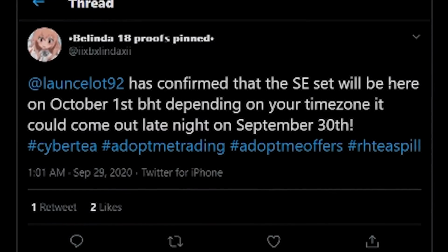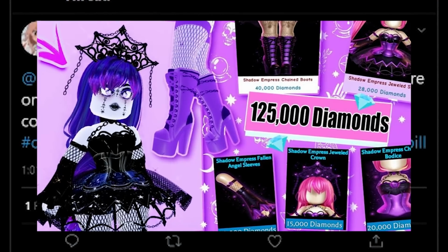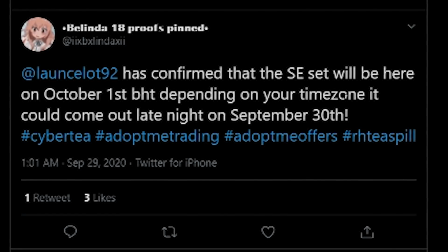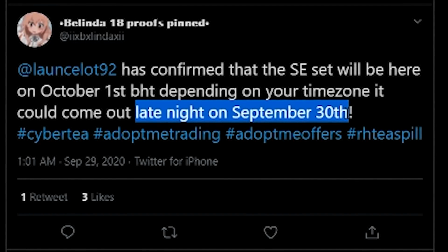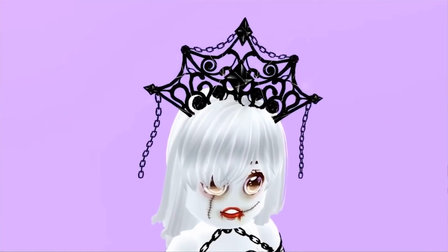So Lancelot has confirmed that the Shadow Empress set will be here on October 1st. But I saw some questions about this. What about the time zone? If you do live in a different time zone than Barbie launches, which is Pacific time, it should come out late night on September 30th. That is tonight. Tonight, the Shadow Empress set is supposed to come back out.